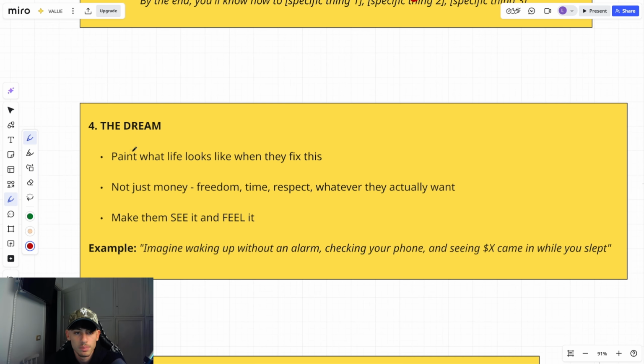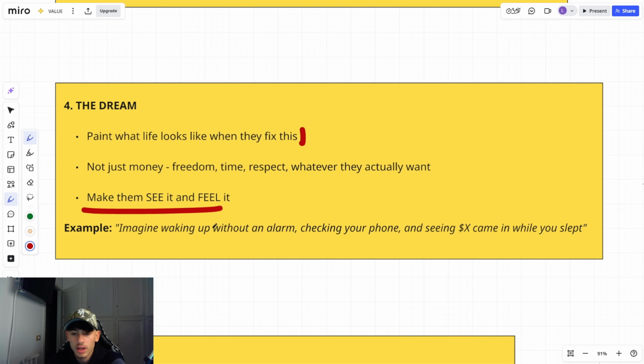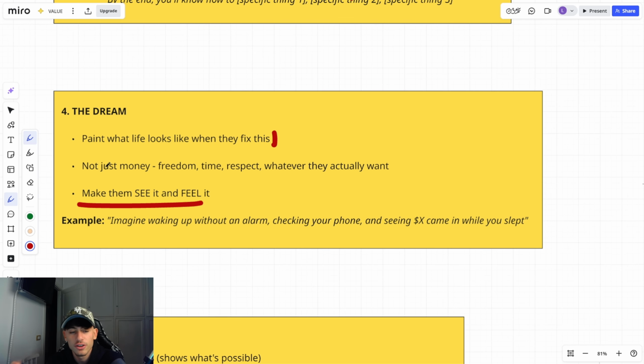Fourth, the dream. You want to paint what life looks like when they fix this. And not just money, freedom, time, respect, whatever they actually want. Make them see it and feel it. Example, imagine waking up without an alarm, checking your phone, and seeing that $1,000 came in while you slept. You literally want to make them feel it. You want to go really big on this.